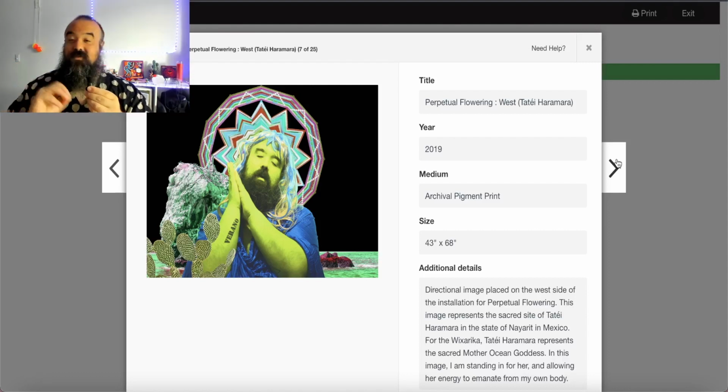Those were all documentation, and now we are in the seventh image and you are starting to see actual artwork. So here is one of the photographs that I created in archival pigment print for this exhibition. I am representing myself as a goddess, Tate Haremara, and I really feel like this speaks to my long history of doing self-portrait work, of also including myself into historical images, and working with collage and very colorful, high fluorescent, neon colors. These are things that I feel are really a big part of my practice, and so it felt important to highlight that.